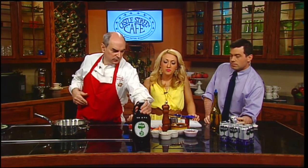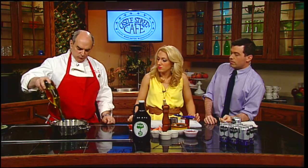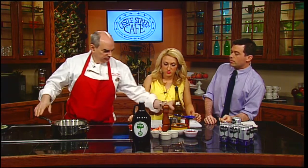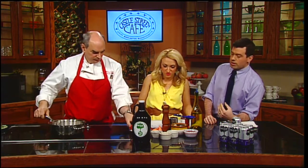So what we're going to start out doing is browning some boneless beef short ribs, and as you'll see, this is a nice thick chunk of beef. And you were saying short ribs, if you're going to get them in the store, are a relatively inexpensive cut of meat. Much less expensive than steak or prime rib or filet mignon or most other cuts of beef.